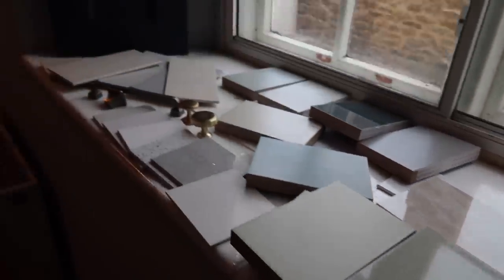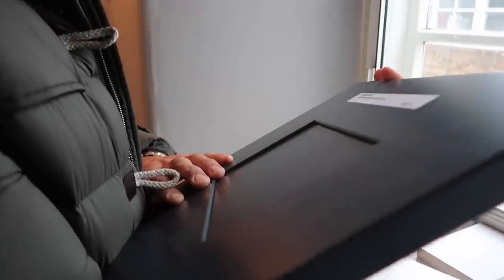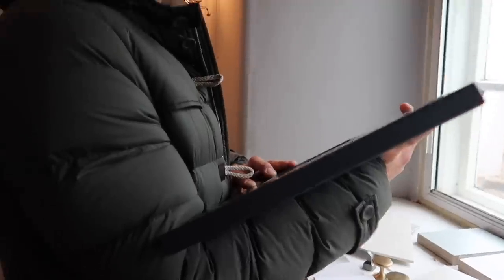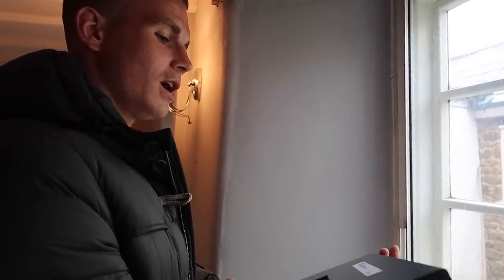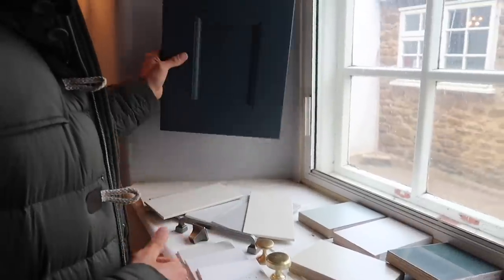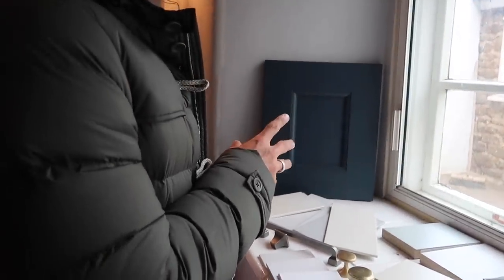Okay, so we're here at the cottage and we have got loads and loads of samples here from Hammonds, including a sample of their new door style. So this is more of a solid wood style door. What's it called? I think it's called the Hartforth. Mornington beaded Hartforth. Yeah. Blue. This is obviously blue. I like that colour, but it's just too contemporary and slightly too modern for this cottage, I think.